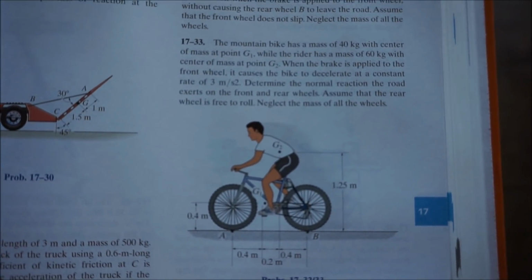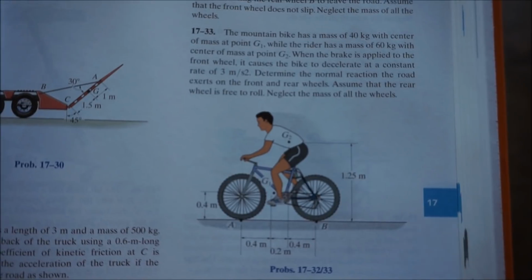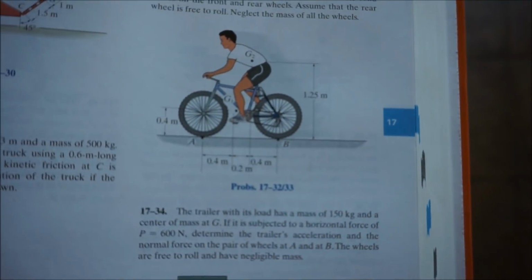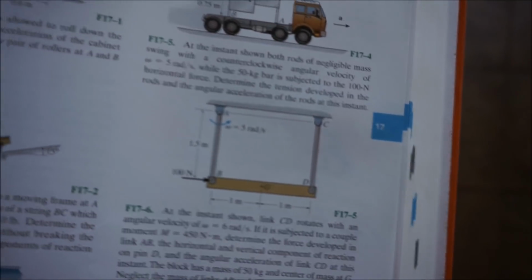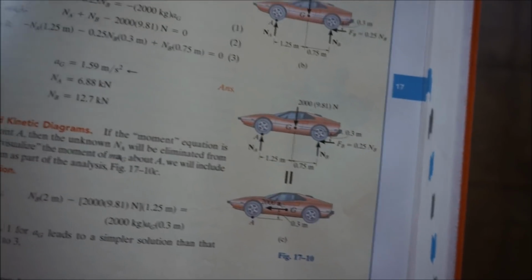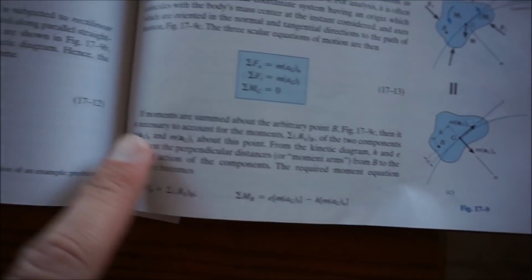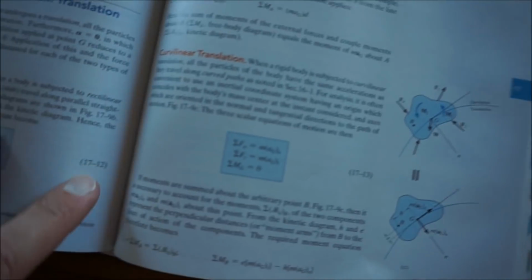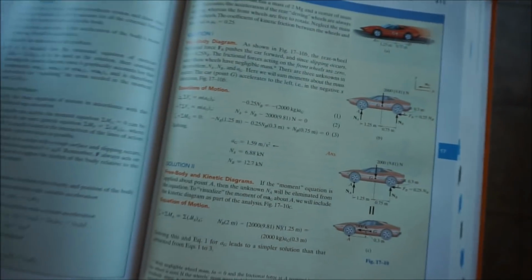Assume that the rear wheel is free to roll. Neglect the mass of all the wheels. So then it gives you the diagram, and you go off of that. So just like figuring out where to begin, this problem is pretty tough. The equations you use are given in the book, usually like this for some of these, and then you have to apply these equations with the rest of the equations you learned from previous chapters to make one thing. So yeah, that's pretty much engineering.